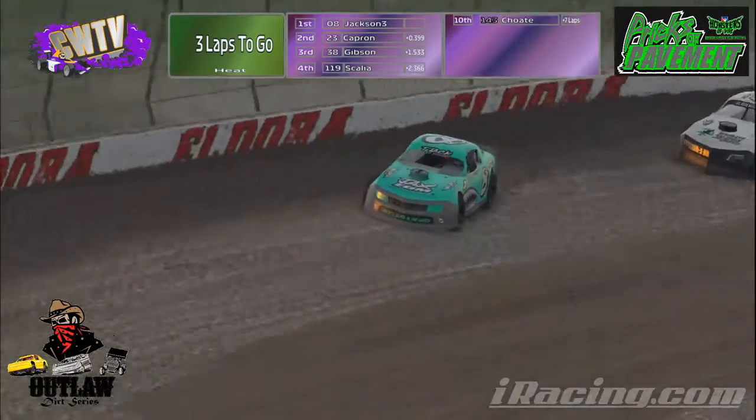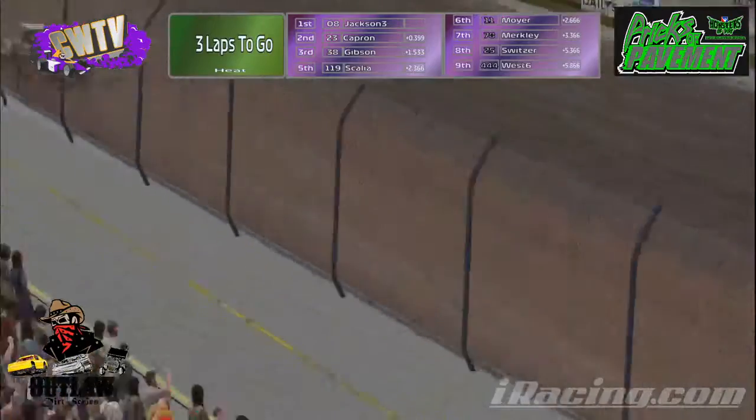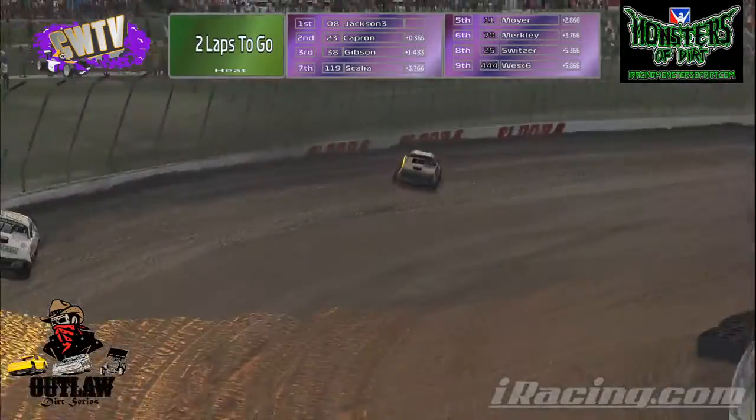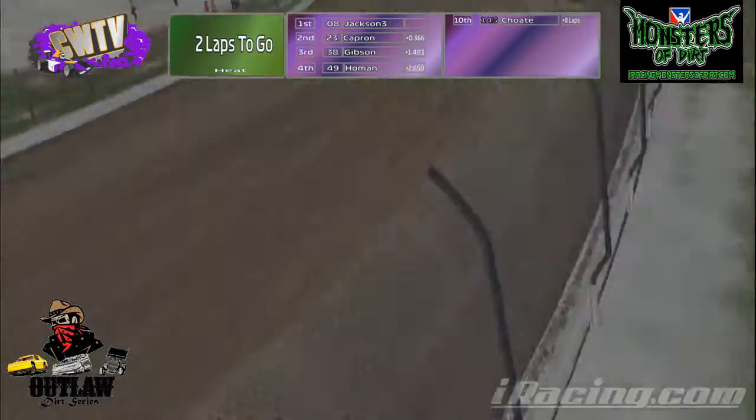Tyler Jackson, he's up there just dominating right now. Jeremy Capron there in second. We'll go back with 3 laps to go. Check in on the transfer spot here. He's got plenty of room.